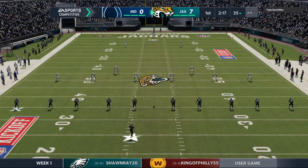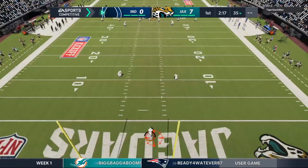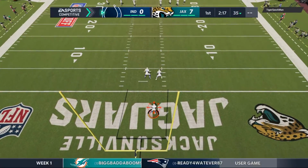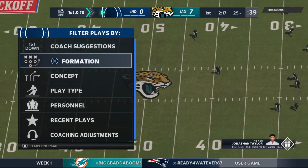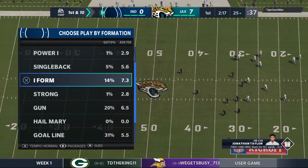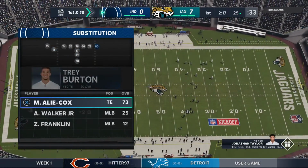Josh Lambo to kick off for Jacksonville. And Lambo now, after the touchdown, he'll kick this one away. And a fair catch signaled for and taken successfully. The Colts take over 1st and 10 at their own 25-yard line.